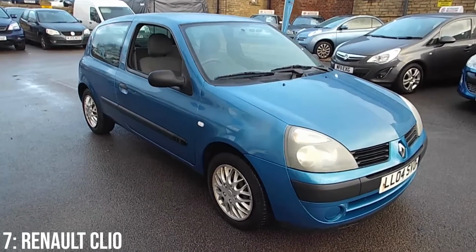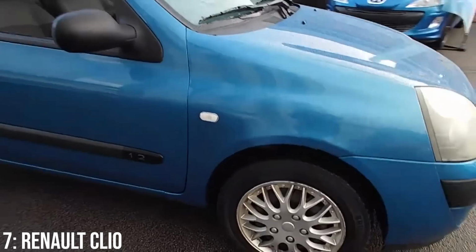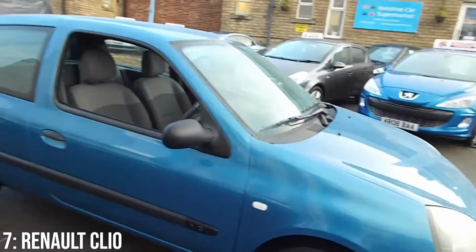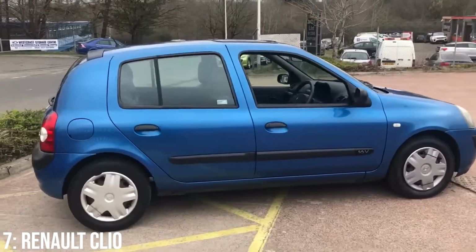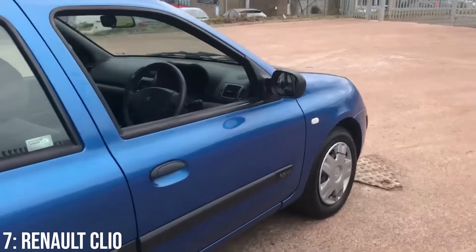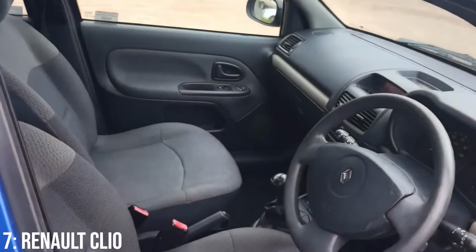This second generation Clio came out in 1998, but had literally 6 phases globally, with 4 or 5 of them making it to the UK depending on how much of a change you consider each facelift to be. The original Clio picked up where the iconic Renault 5 left off, as a super mini with great agility, economy and insurance prices for younger drivers.